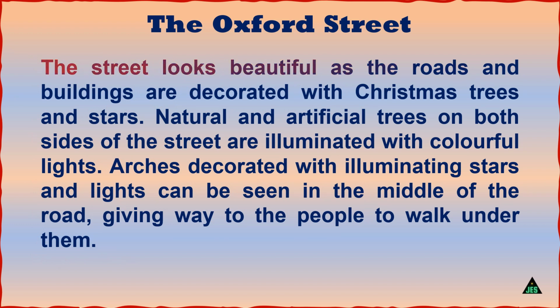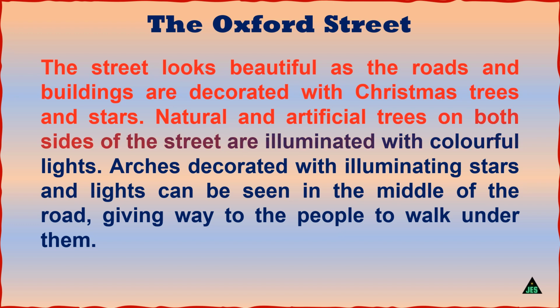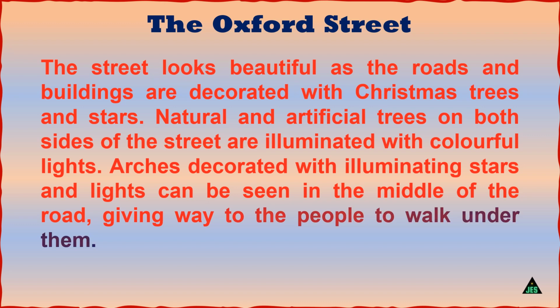The street looks beautiful as the roads and buildings are decorated with Christmas trees and stars. Natural and artificial trees on both sides of the street are illuminated with colorful lights. Arches decorated with illuminating stars and lights can be seen in the middle of the road, giving way to the people to walk under them.